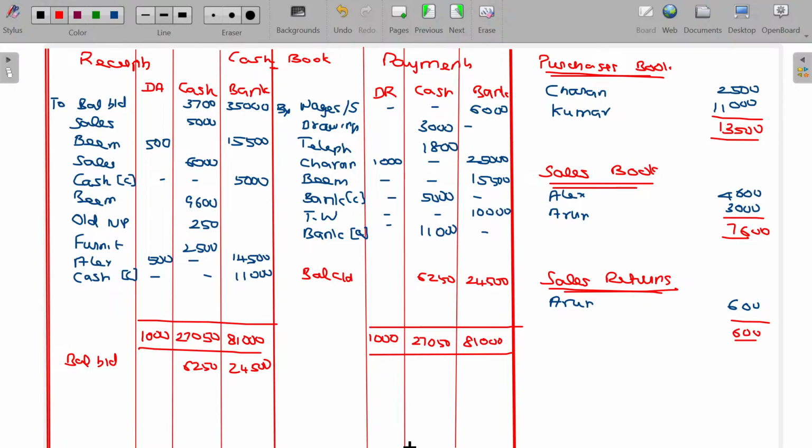Now I'm going to prepare the ledger. Post these things to the ledger. While posting to the ledger, we need not prepare the cash account and bank account. Usually cash account and bank account are the lengthy ones. Because of this method, the cash column as well as the bank column act as the cash account and bank account. We skip those two bigger ledgers. So the rest of the ledgers are small ledgers only. So let's see.